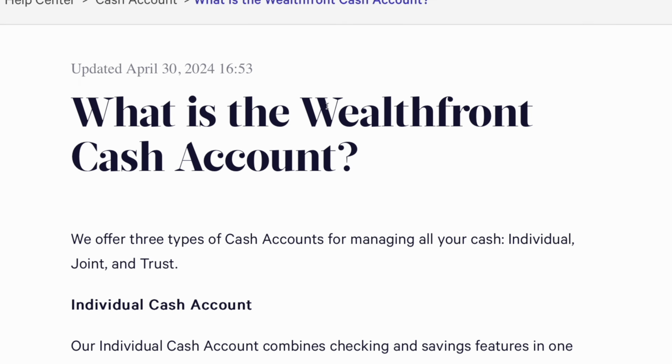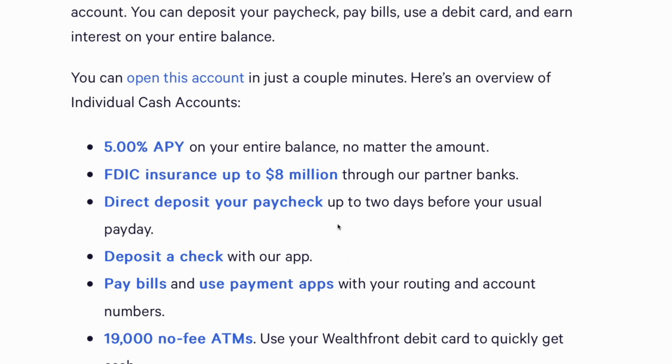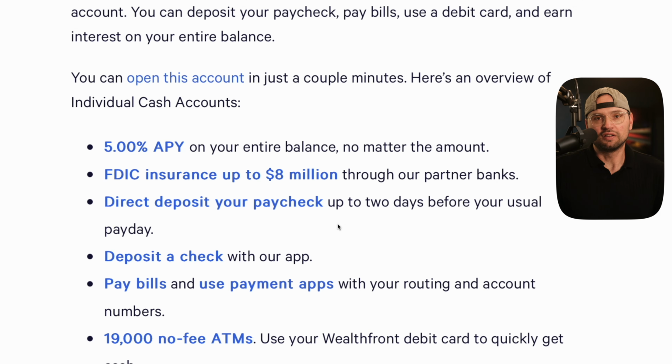Now in Wealthfront's FAQ page, they give us a little bit more info, but it's largely similar to what we saw before. The one thing I didn't mention yet was that FDIC insurance is available up to $8 million through their partner banks. And you're going to see these kinds of claims across all these accounts we reviewed today. The way that they do that is they break out your money throughout several different banks. And the rule with FDIC insurance is you get $250,000 of coverage per person per bank. And so if you have 10 different banks, then that's $2.5 million. Or if you have a whole bunch of banks, it could be $8 million.